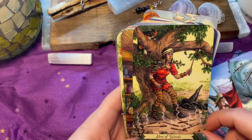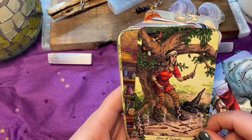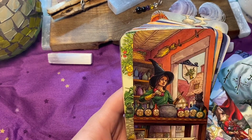Nine of Wands. She's injured, but she's got this. She's defeated people. She's got this. Her head's on the ground. Their wands are all smoking, but she's got this. The cat's in the background.